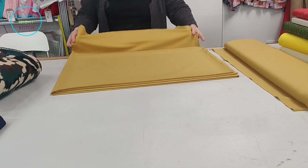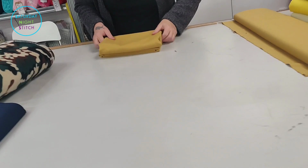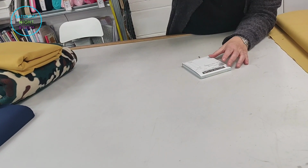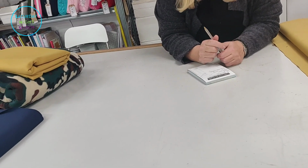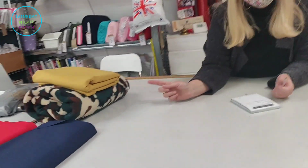A couple of years ago, I did make a shift dress, princess seam lines, and it had this gigantic double collar that was detachable, so you could go just for the simple. You could, so proper old school, make your collar in the same fabric that's attached.